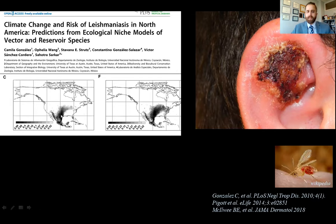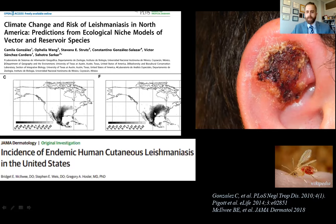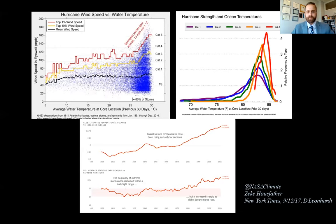expansion of the sandfly habitat over time in response to climate change. And sure enough, we've now seen 10 years later, the first cases of endemic human cutaneous leishmaniasis occurring in the United States. So this is a formerly tropical illness where the vector that transmits this infection now can find its home beyond the equatorial region and can occur in continental US.